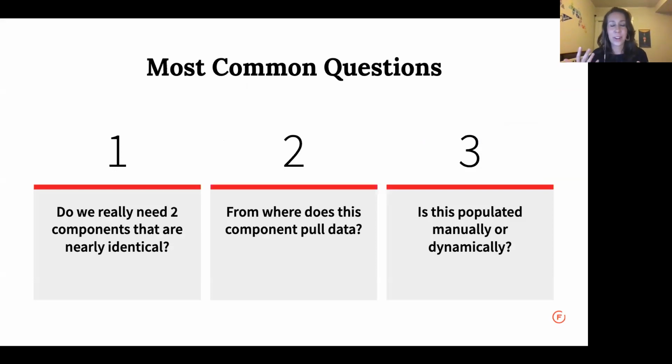So after hitting these snags on a couple of projects, there are patterns that emerged, of course. And they were largely in the types of questions that developers were asking me. So they'd ask, do you really need 2 components that are nearly identical? Maybe they had one piece that was different. Another common question is, okay, I see what you have on the page. Where does this piece pull from? Where are you getting this from? Another one is, how is this maintained? Is the content populated manually or dynamically?